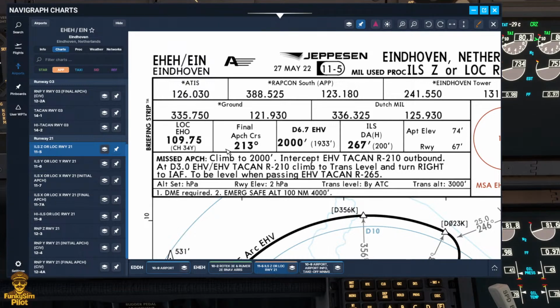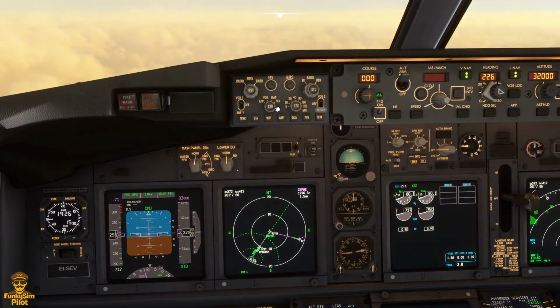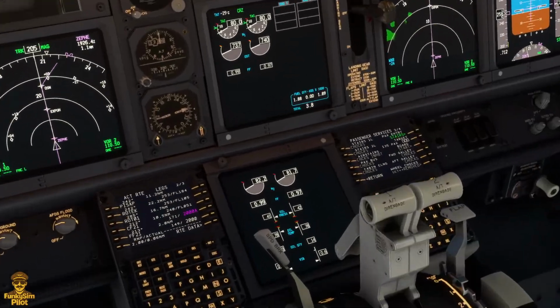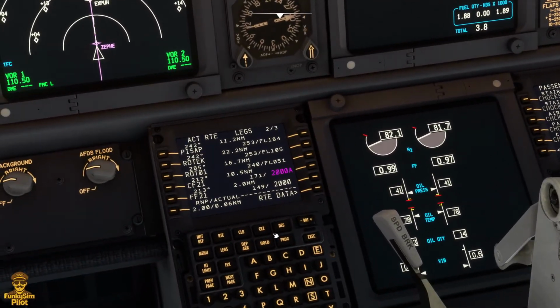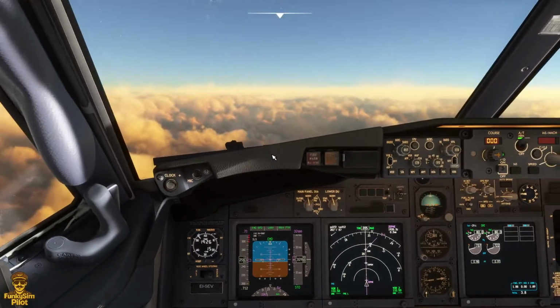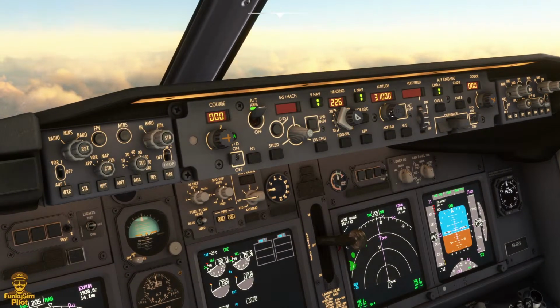We will need to set the localizers and the final approach course manually in the 737. We don't need that screen here. Let's go back to the map and let's see where the top of descent is, because the top of descent should actually be quite close. Top of descent 49 miles. So before we do anything, let's just dial in 2,000 feet. So the moment we fly over that point, we will actually start descending automatically, so we don't forget.